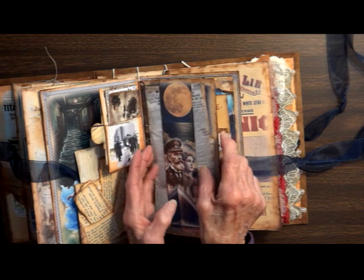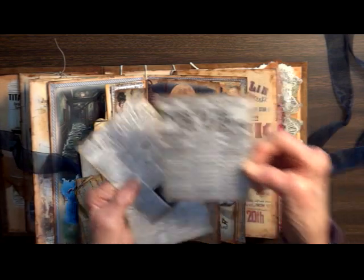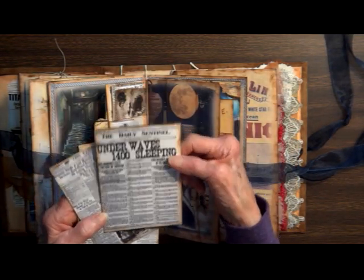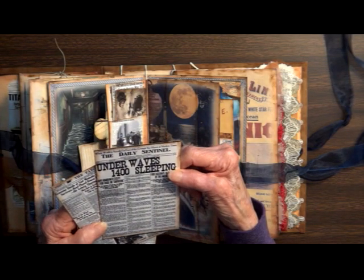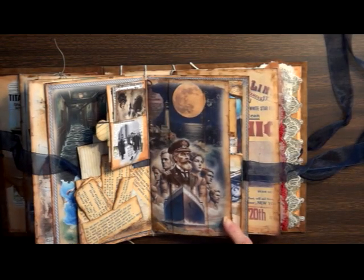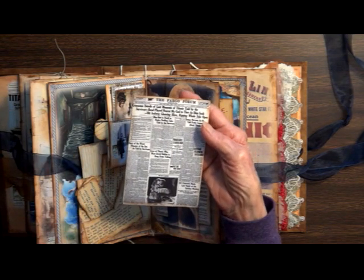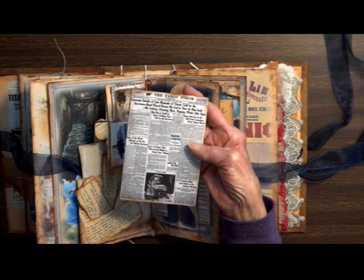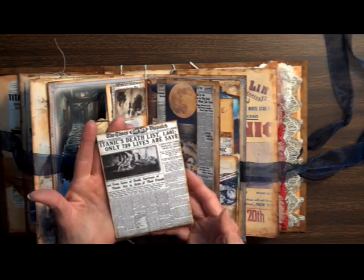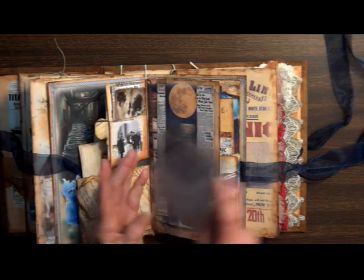Here we have a belly band. I've made some large cards here. Under the Waves, 1400 Sleep. This comes out of Grand Junction, Colorado. There you can see some of the people. There we go. Gruesome details of the last moment. And Deathless 1600. Only 739 lives were saved.